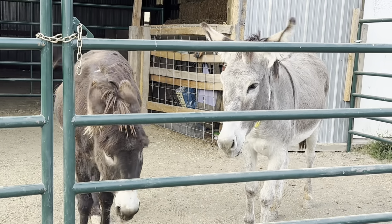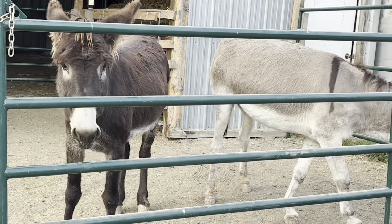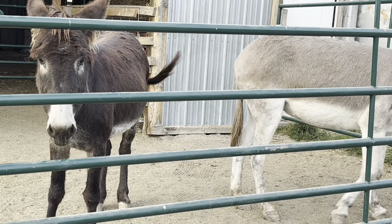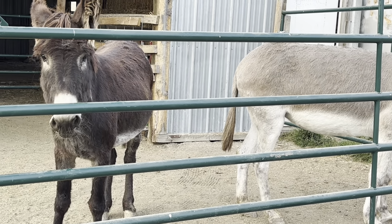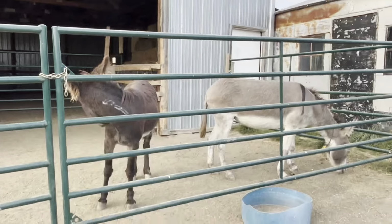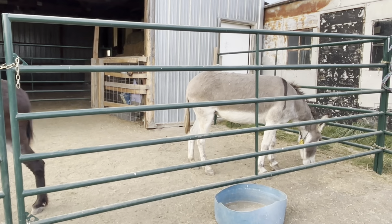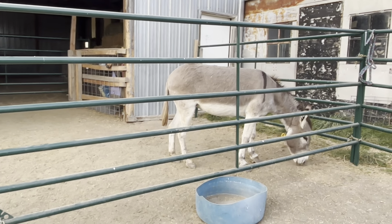And these guys have already been worked with. Oh, look at there. Abby's getting a little spicy. She's saying, move out of my space or I'm going to kick you. I haven't seen her do that for a while. But we just put Juliet in here where she's now living with these guys on this side because her foot, she needs to be trimmed. So I'm working on getting her ready for that.